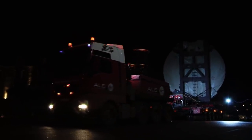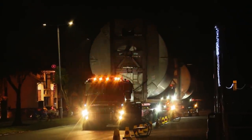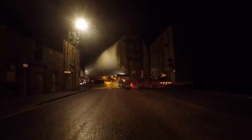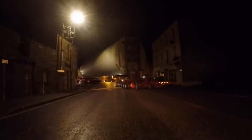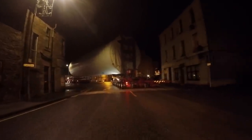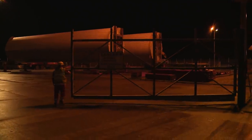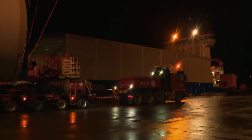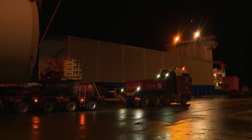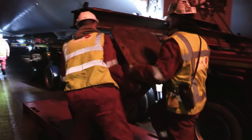The team at the harbour are relying on them being there on time. Any delays now to the convoy would have a knock-on effect at the harbour. The streets are narrow. On some corners, just a few metres to play with. But thanks to the skillful driving of the team from ALE, they arrive at Campbelltown Harbour after an hour and a half. The convoy successfully made it in just around about 1.5 hours.